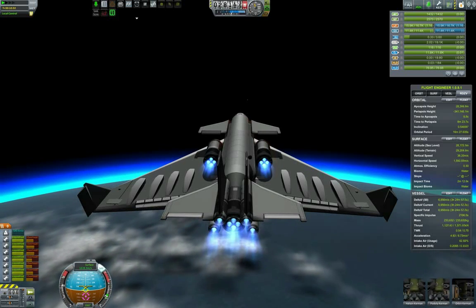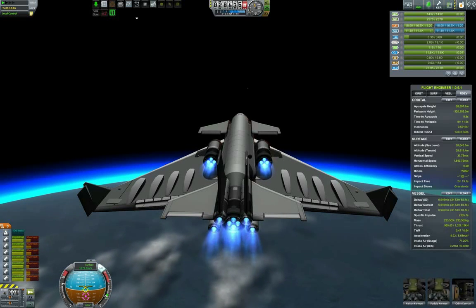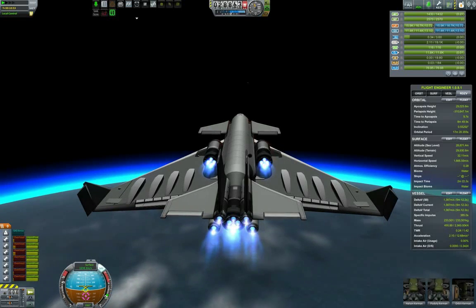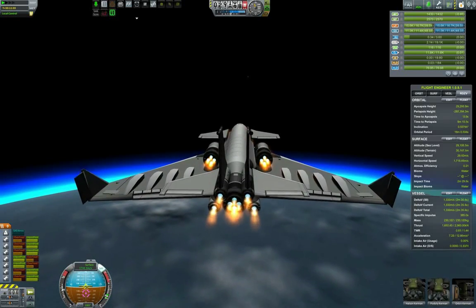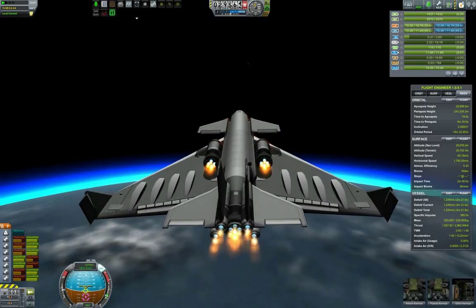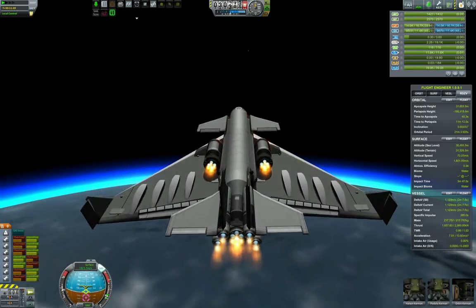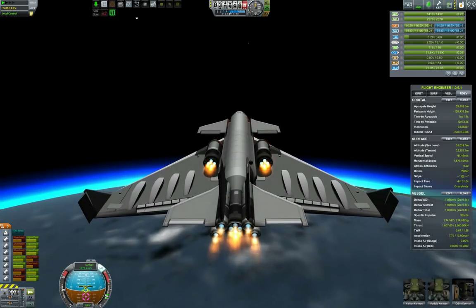I must say I'm pretty happy with the design of this spaceplane. It looks like a really big spaceplane, so it's kind of cool. It's not too far off, and it's not too crazy looking. And I must say it performs rather well.